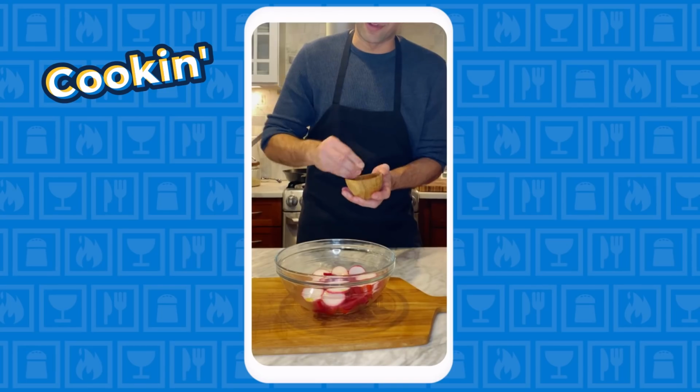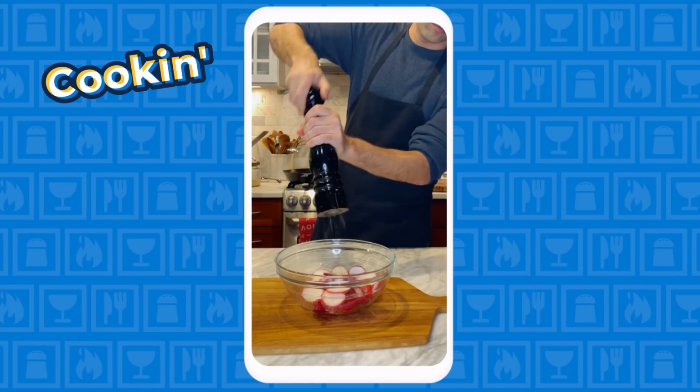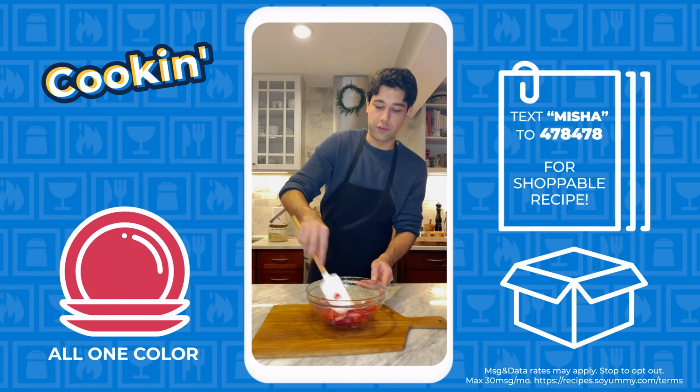Please stop. You had a little moment. Himalayan salt, onion powder, lots of red in there. This is gonna be a little side salad.